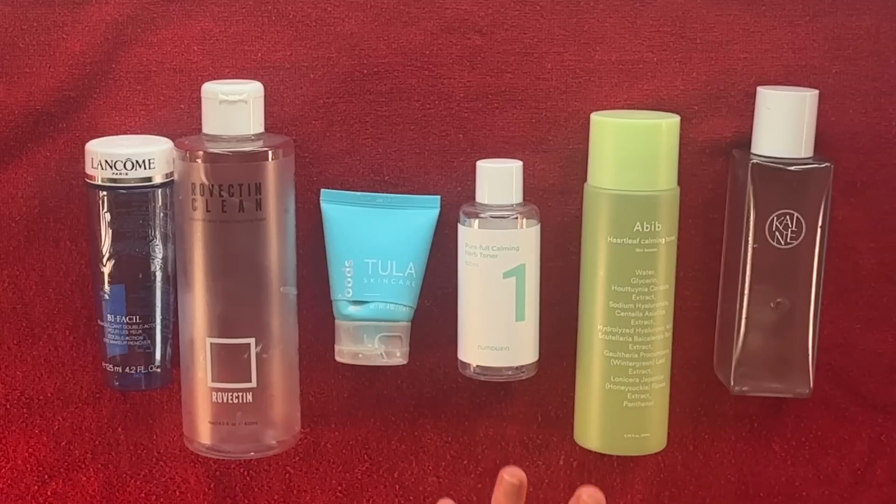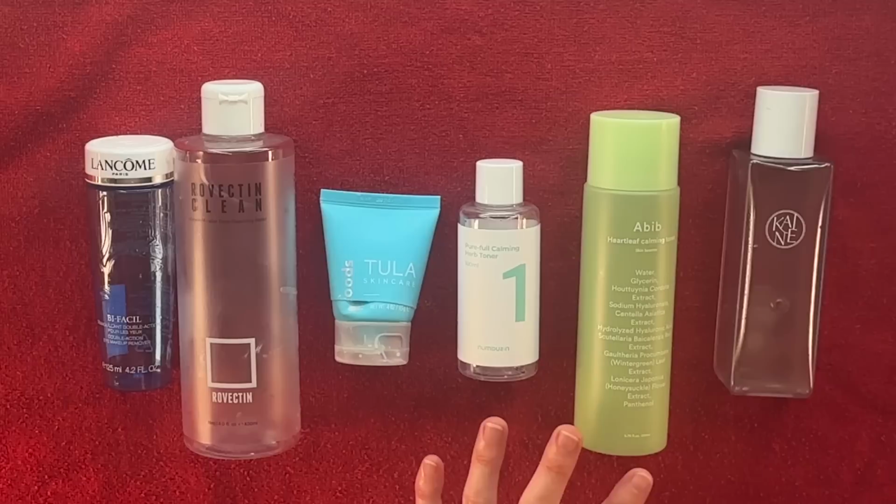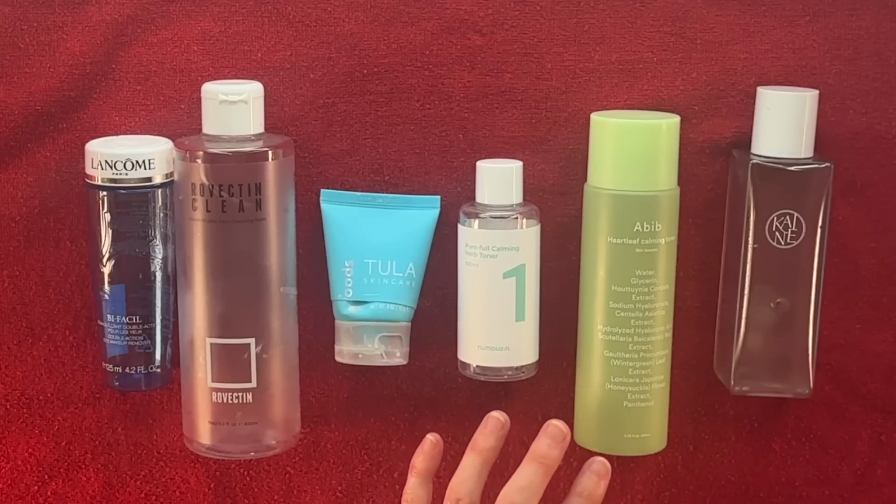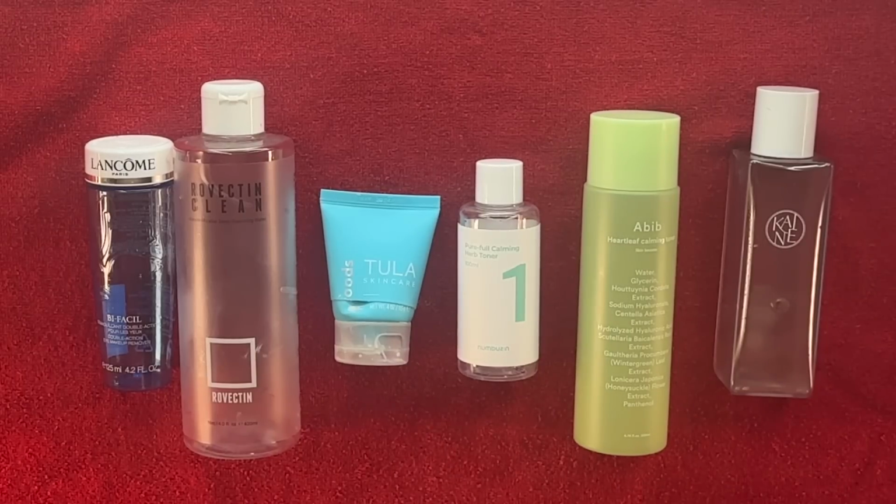And I genuinely think the method of making your own sheet mask is really where you see the potential of these. So basically, if you have products like this and you aren't sure what they're doing, try that method. Just put some on a cotton pad, put that on your skin, and see if you understand why some of us love these kinds of products. And if that's not doing anything for you, you might not need this category.